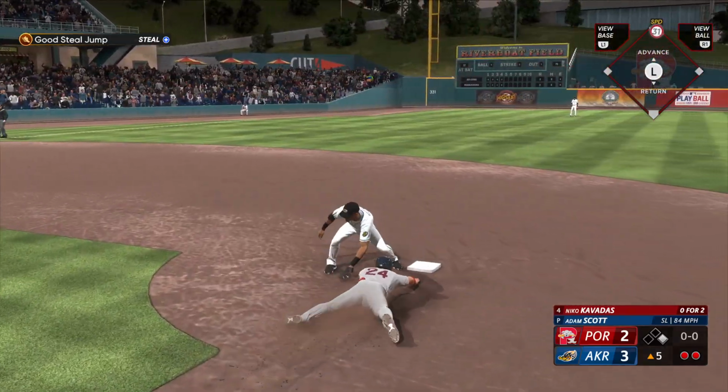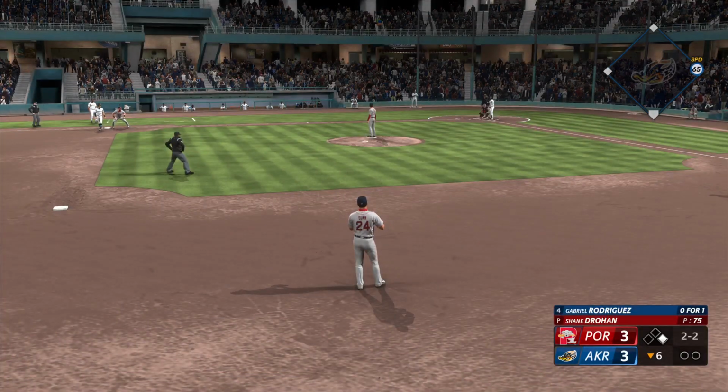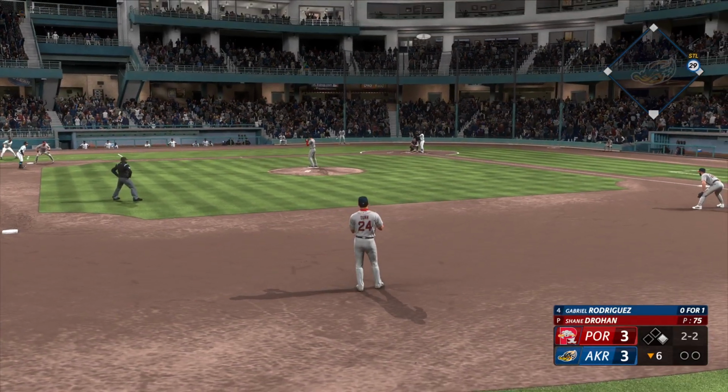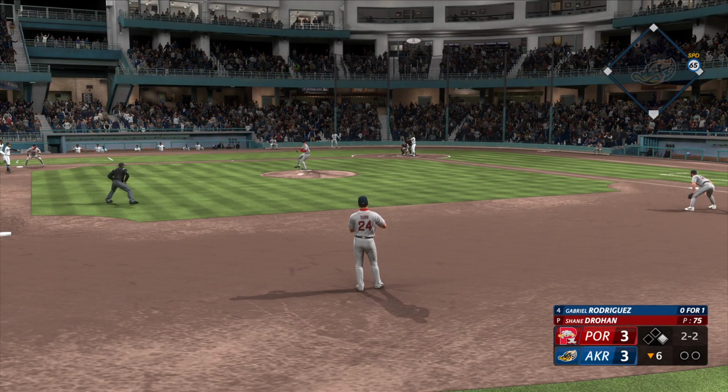There goes the runner from first. Got him swinging. Oh, wow. Second, out there. No outs. Runner at first. Gabriel Rodriguez, the next to hit. He's 0 for 1. The pitch.